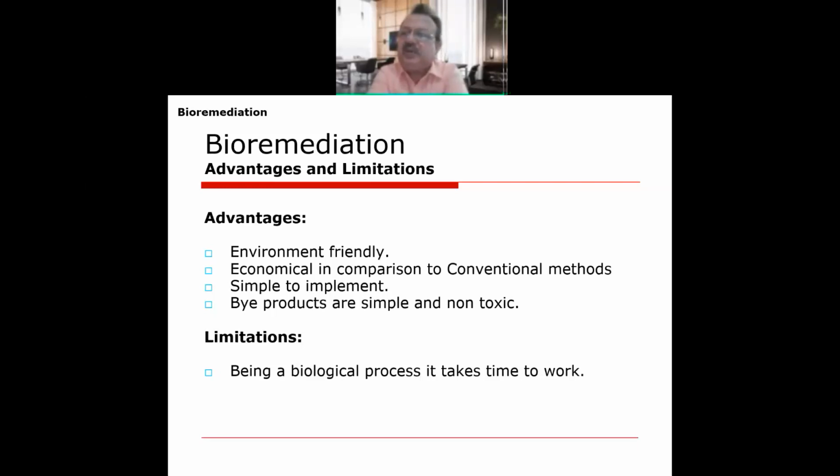The only limitation, if we can call it a limitation, is that unlike burning something, unlike dumping something, it takes some time. And the time is not so much that it cannot be afforded. The time can vary from 3 months to 6 months, maximum 6 months. That is not a period which cannot be afforded for treatment of a huge oil spill, which otherwise is causing severe environmental damage. How do we do it? How do we do it efficiently? That is our next part of the lecture.